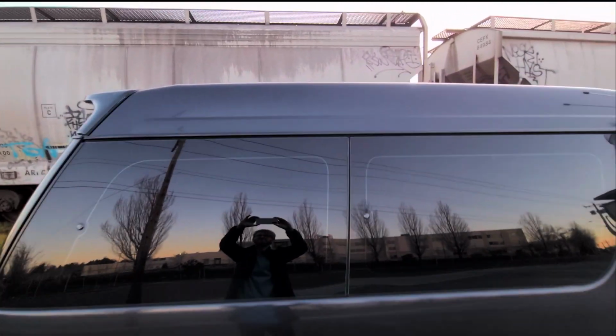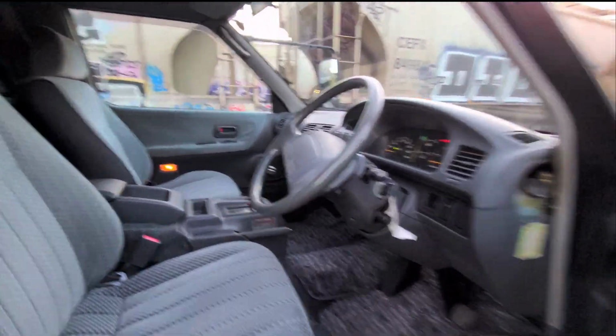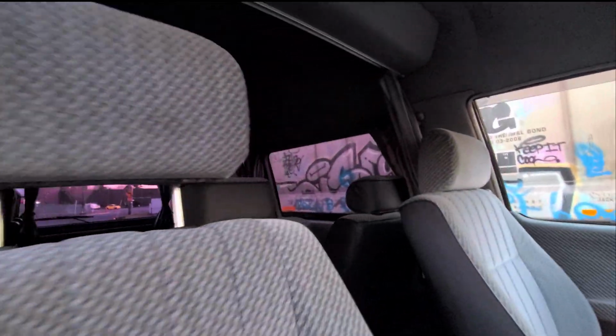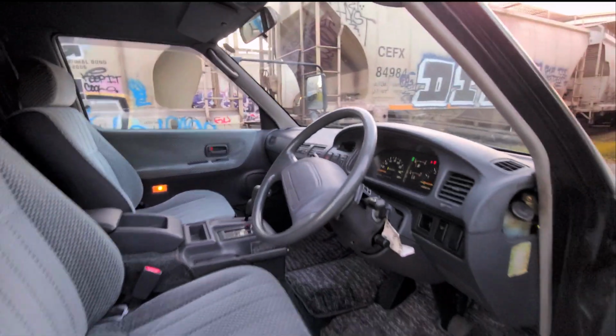Let's take a look up top. Pretty much clean paint all around. Gotta kill the engine. Unless I'm forgetting something. You guys in the comments are always good about reminding me if I do forget something. Let me know. Love to get you as much info about these vans.